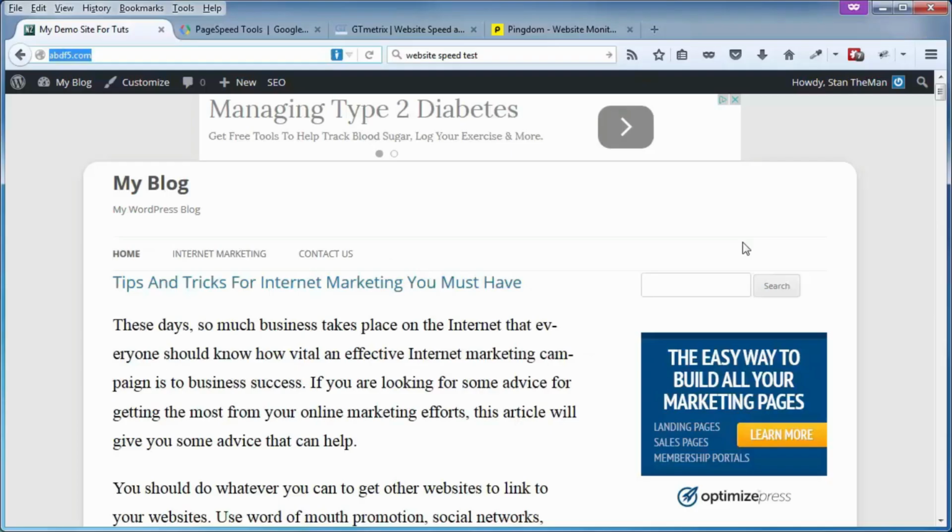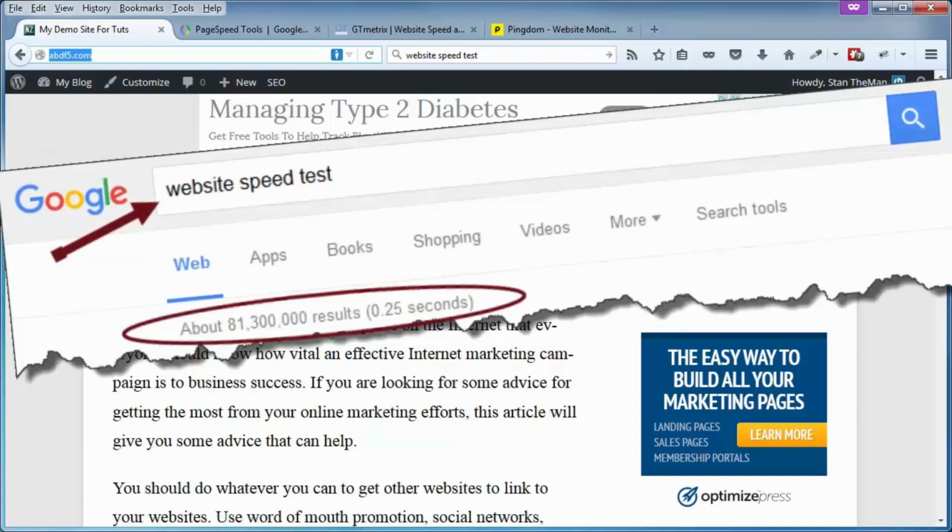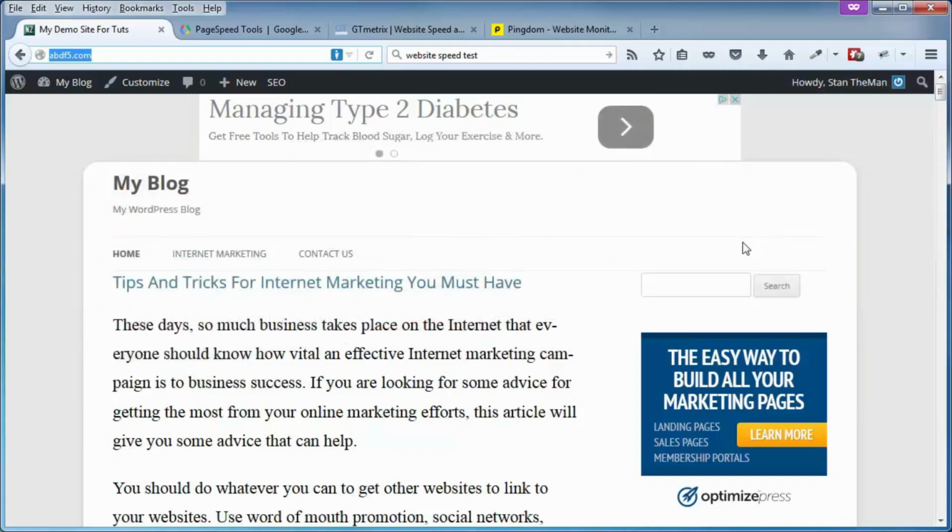From time to time, you should test your website load speed using an online tool of your preference, and there's no shortage of speed testing tools for you to choose from either. If you do a quick Google search, you'll see that there are currently over 81 million results for website speed test, so there's no excuse for you not to do it.